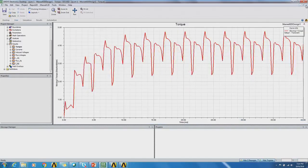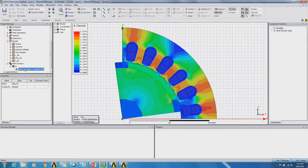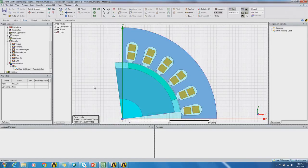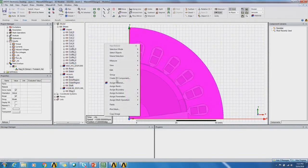And I can also plot the field distribution. If I go back to this window here, I can double click on this B field plot, and this displays the flux density distribution. If you are looking to create this field plot, it's quite simple to do. What I'm doing here is I would just right-click on sheets, select all, and then select fields: A, flux lines, or B, magnitude of B, which is flux density, or vector plot. So it reports the current density distribution, the flux density distribution, the field intensities, the flux lines.